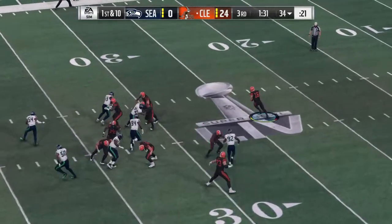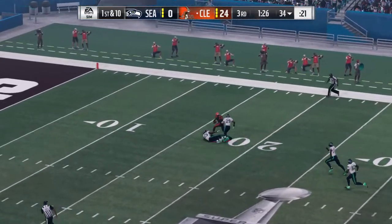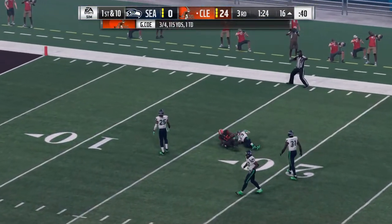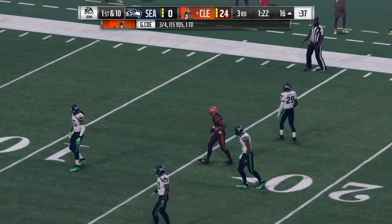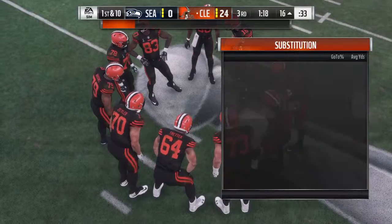Now a play fake here on first down. Trying to lay one up deep. It's caught inside the 25. And he is down deep into Seattle territory. A big play that time for Cleveland.